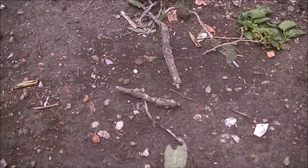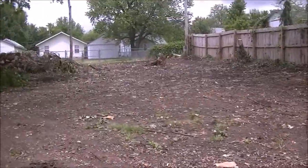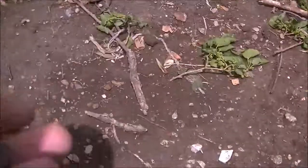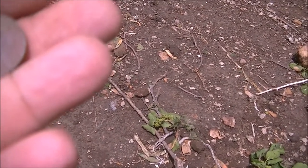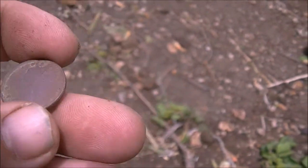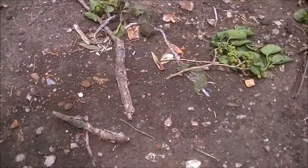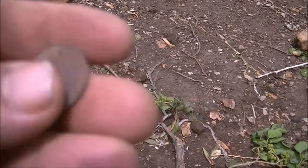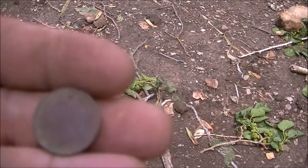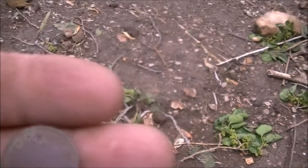You guys are not going to believe this. Laying here right on top of the ground where this old house place has been dozed out, which you can see it's all dozed out and everything. There's my very first V-nickel. 1907. V-nickel. What a find. Laying right on top of the ground just like that. Could not believe it. Cannot believe it, guys. Unreal. So awesome. 1907 V-nickel. That's cool. It's unbelievable. I knew there's some old money laying around here somewhere. I just didn't think it'd be on top of the ground. Alright, on to the next find. Wow.